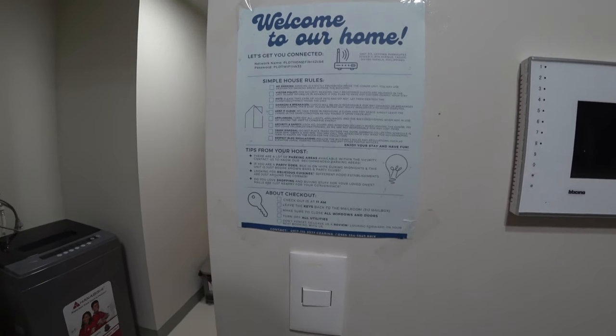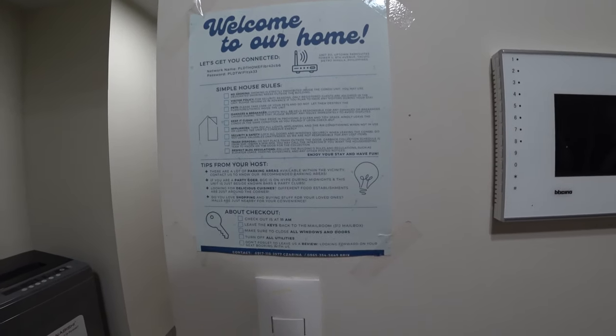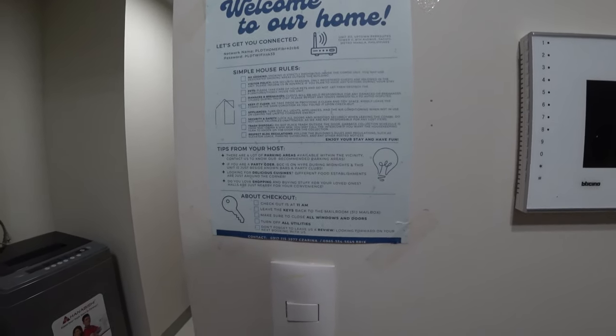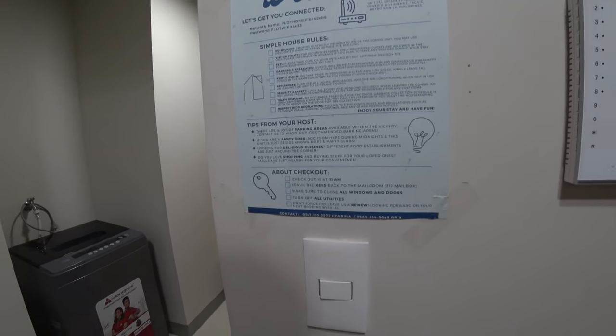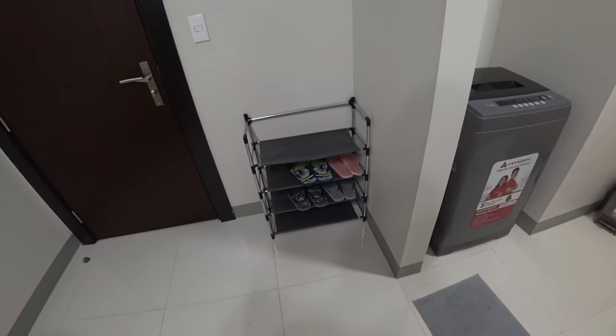Checkout is at 11 a.m. and you've got to leave the keys in the mail room. Okay, so there's a mailbox that you leave the keys in when you leave. It's that simple. And look, you even get thongs.